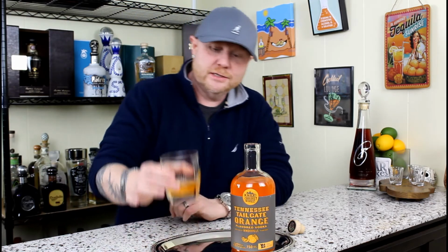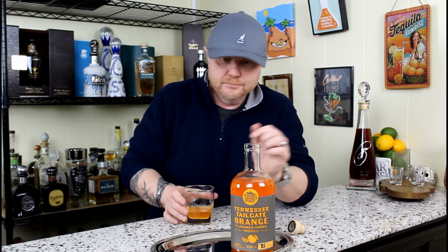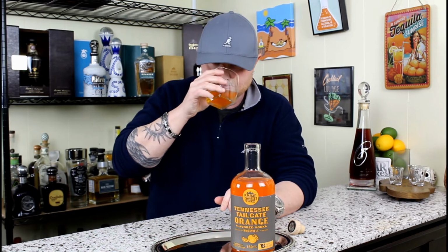But man, do you remember Tang? Am I dating myself if I say Tang? Man, the aroma: I smell more orange than I smell blood orange. Blood orange has a little bit more of a distinctive smell. But we're using the old school Teeqlife tasting cocktail glass.